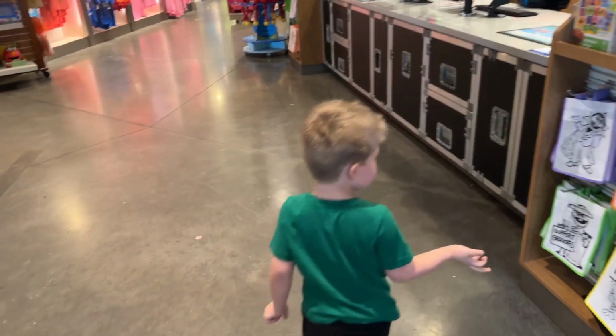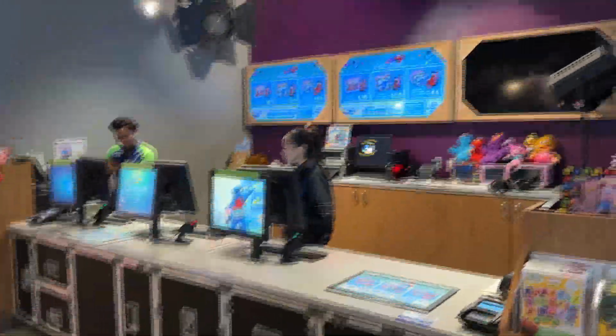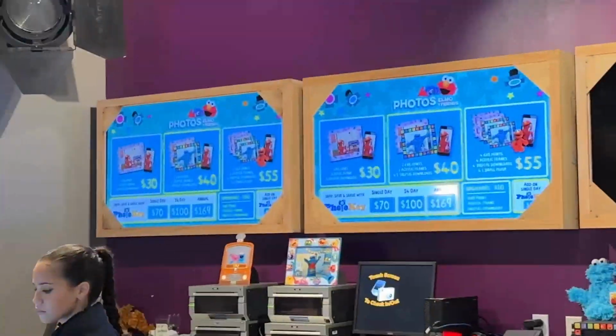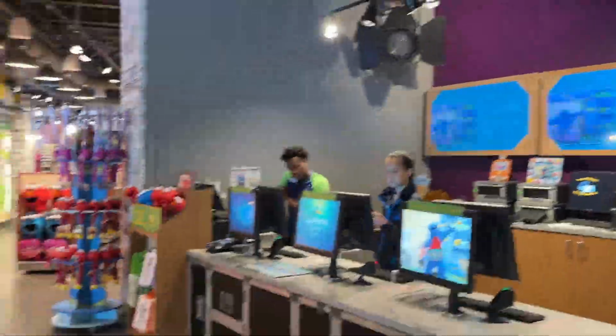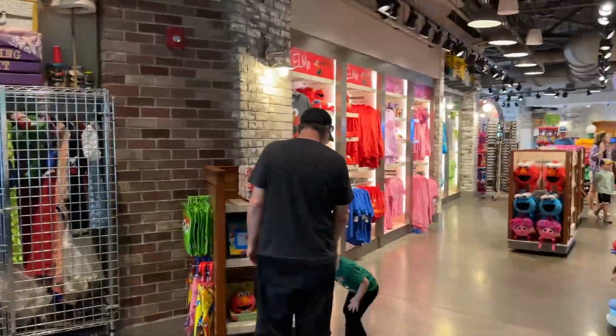How you feel about that? Seeing Zoe and all. Listen, once you see Zoe, you can stop over here and see these fine folks and get a picture package. It will hook you up. And of course, you can go shopping for Sesame Street merchandise. I love it in here.